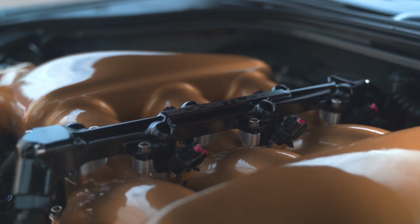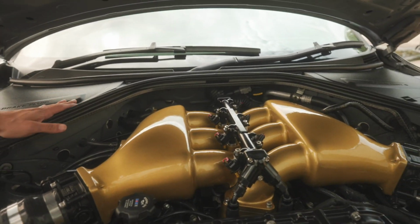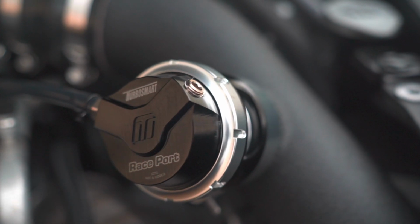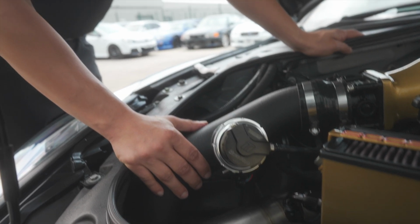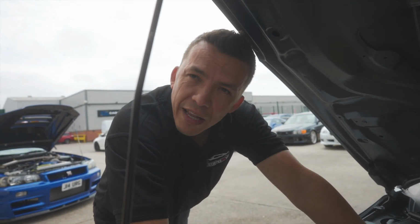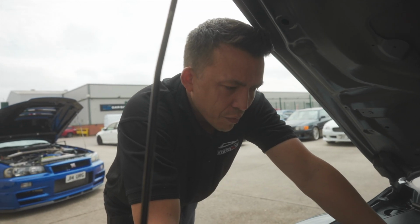You've also got the upgraded Okada coil packs, which obviously we've seen last time. You've got the race ports, which are like the top of the range Turbosmart ones. You've got the Boost Logic front mount race intercooler. You've got your Boost Logic turbos, and you probably know better than me because you ordered the turbos yourself. They were G35s, weren't they? G35, yeah. Boost Logic turbo kit.